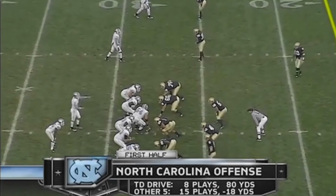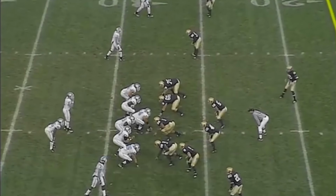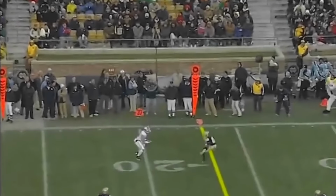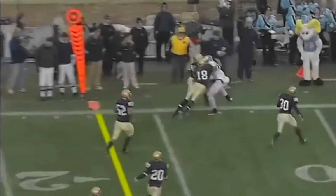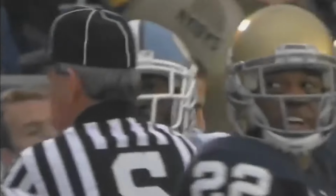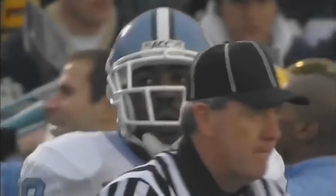Here's Maurice Crum. He has blitzed cleanly the entire first half. 8th play of the drive. Daly has a man open, and he finds him. Nix again, and Nix scrambles for a first down. Gets out of bounds to stop the clock. Another completion to Nix. This one 15 yards and a first down.